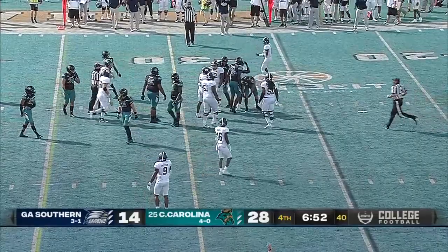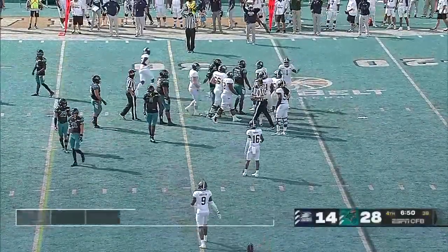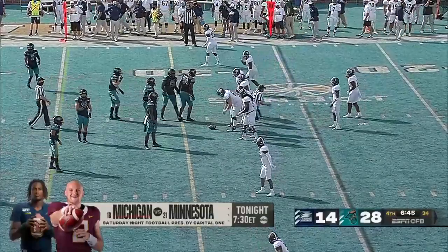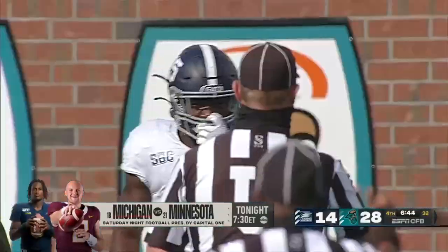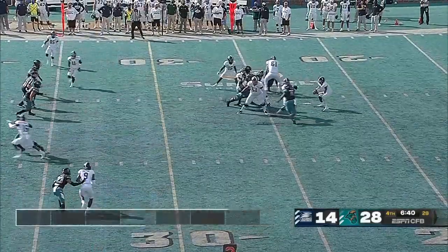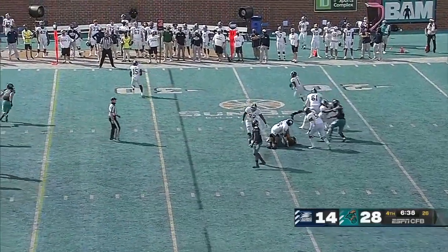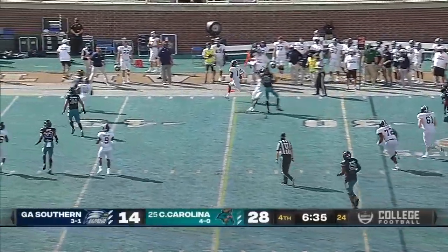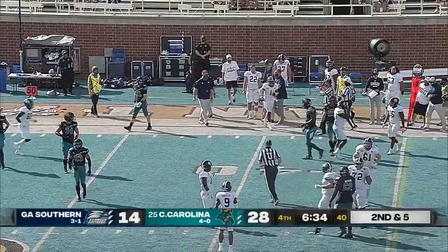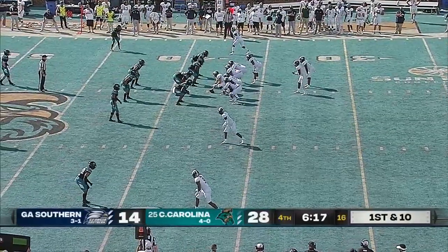There's J.D. King for the carry, takes it to the 29-yard line. Again tonight, we will see Michigan and Minnesota, first game of the season for these two Big Ten teams. Joe Milton making his first career start with a basically brand new offensive line as Wirtz carries it. First down for Georgia Southern. It's just what hasn't been in 2020, yeah.